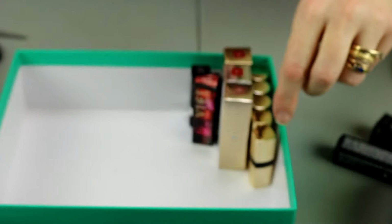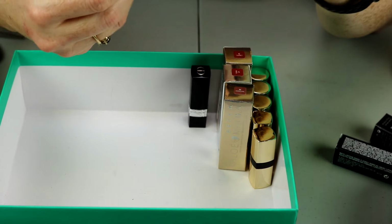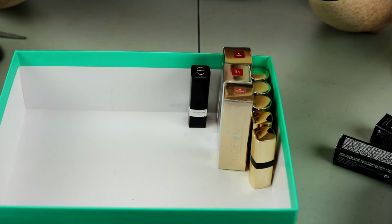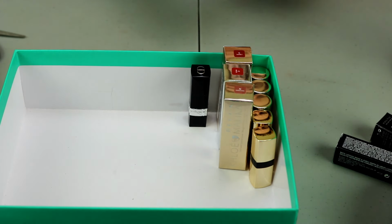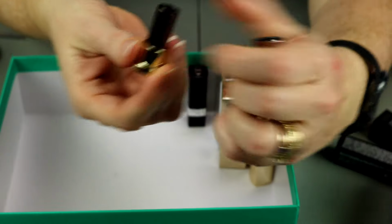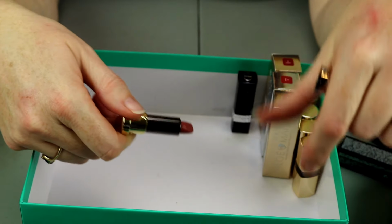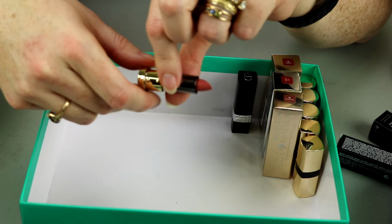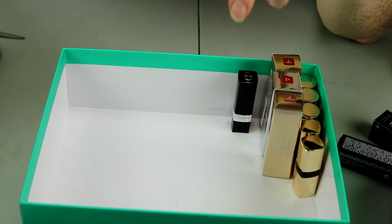Well, all right. All right. This is from Urban Decay. This is a Vice lipstick in the shade Naked. This is just a mini, and it's a cream. That is what that looks like. Does it help if I hold it over the white? Maybe. Okay. I like the Urban Decay formula.